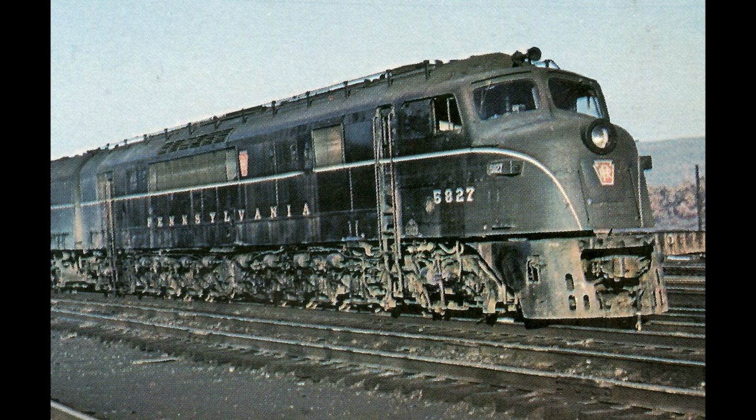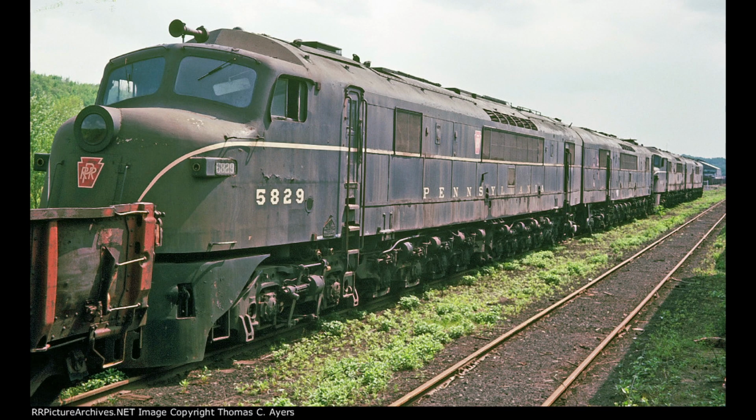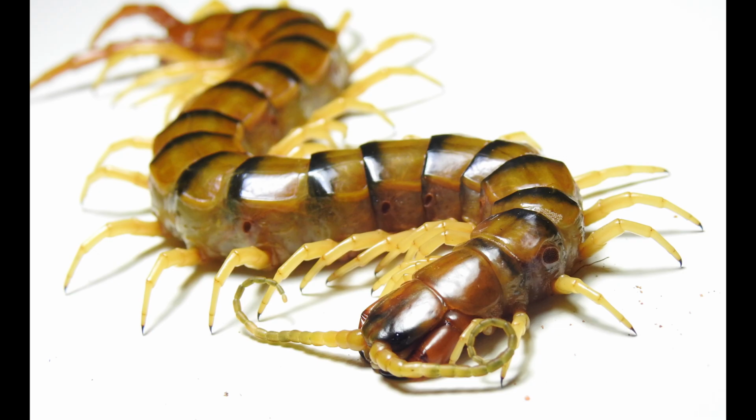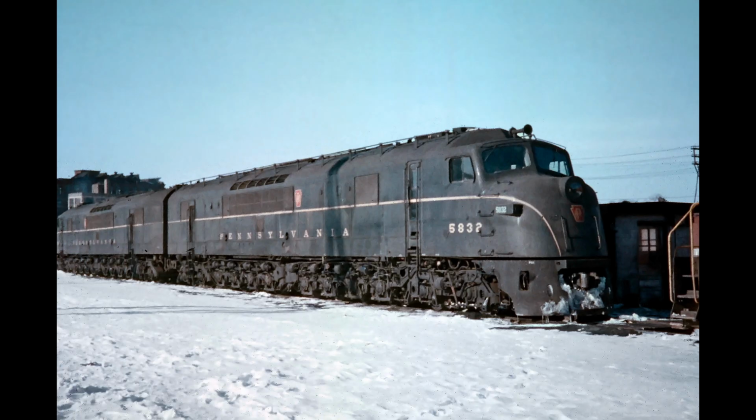The nickname Centipede came from the wheel arrangement, which under the Whyte notation was designated as a 4-8-8-4, similar to the UP Big Boys, with each unit having 12 axles in a nearly unbroken chain, similar to the legs of a centipede. Despite looking iconic with their colossal and intimidating appearance, they were highly problematic in service due to them being the first road diesels that Baldwin had built, and using inadequate techniques from their steam practices.